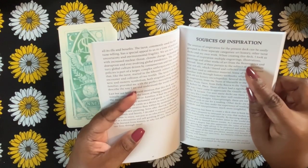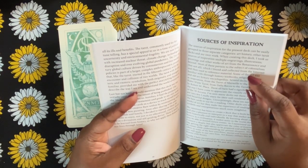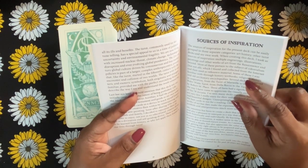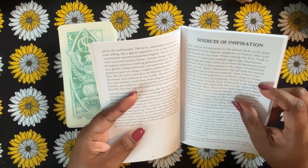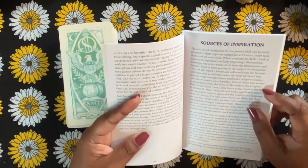He took sources of multiple engravings, illustrations, and paintings from the Renaissance and beyond. Most of them pertain to the subject of colonialism, but not all. He collected some from the internet, some from stock, some from textbooks, history, stamps, encyclopedias. Ooh, nobody uses encyclopedias anymore.